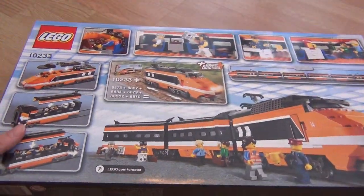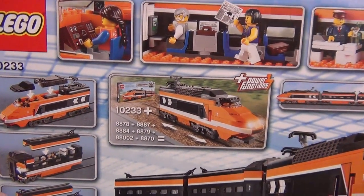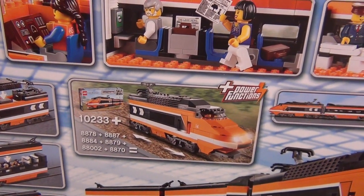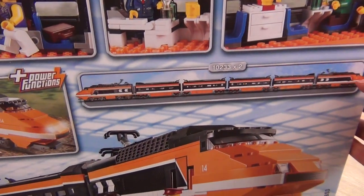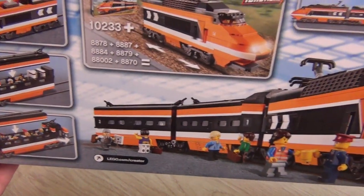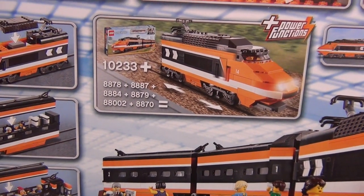If we just whiz the box over onto the other side, I love it when they do this. You can really see inside. Look at that. How cool is this? Oh my gosh. Look, you can see little spaces for the suitcases. Oh, look, there's even a buffet service. Just look how big it is as well compared to the LEGO people. Really, really grand. And you can even fit working lights and motors to it.